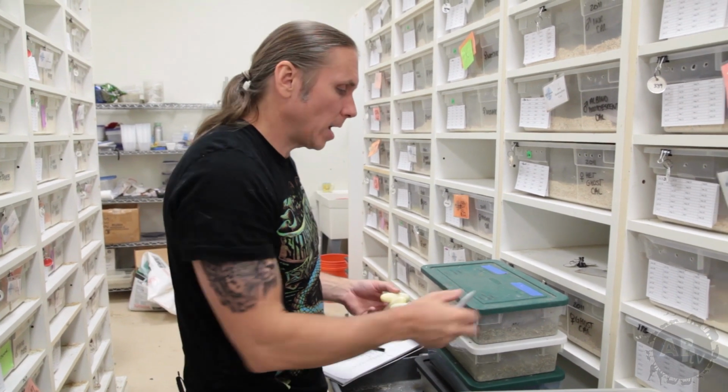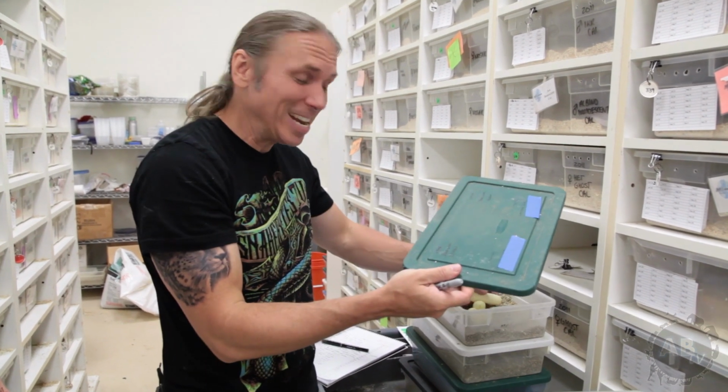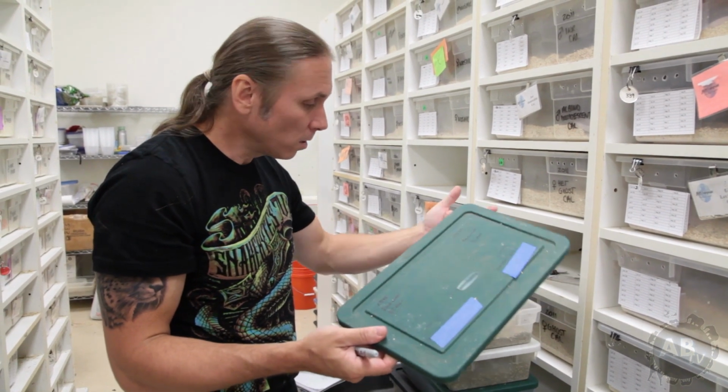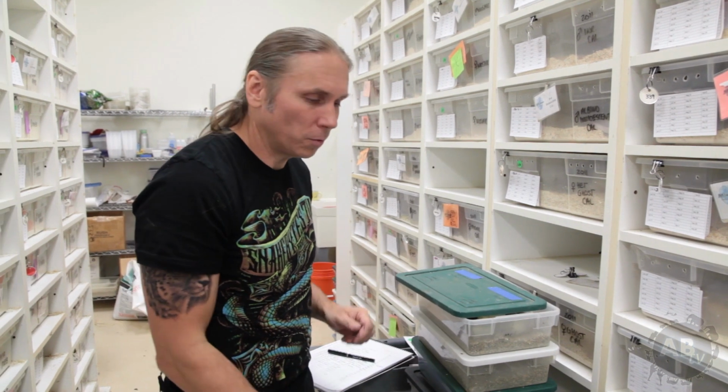Although I'll be honest with you, I had a clutch a couple days ago that was 18 eggs. I think it was the largest Cal King clutch that I've ever had. This girl, 2, 4, 5 eggs in one slug. Pretty typical for a Cal King.